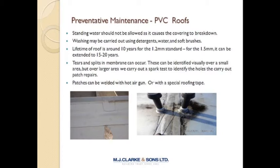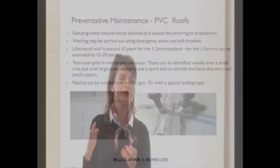The lifetime is around 10 years for the 1.2 mil standard, or for 1.5 mil it can be extended to 15 or 20 years. Tears and splits in the membrane can occur. These can be identified visually over a small area, but over a large area, because water travels as well, there might be a hole that's not showing until maybe 10 feet away from it.